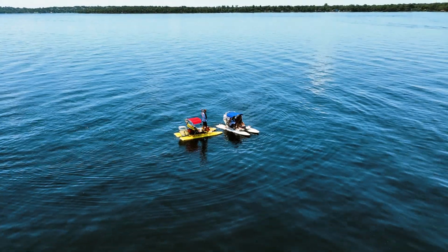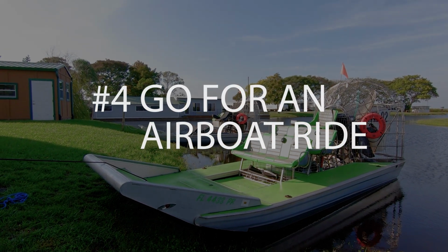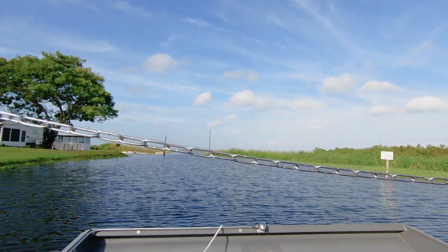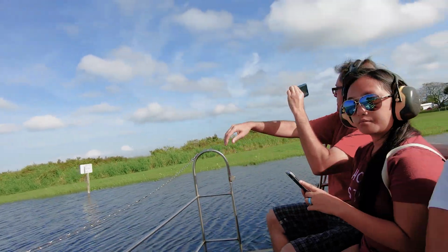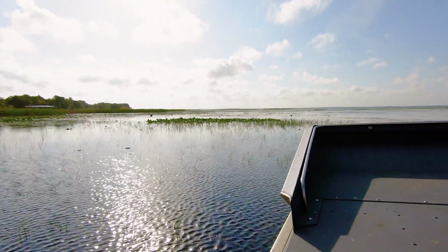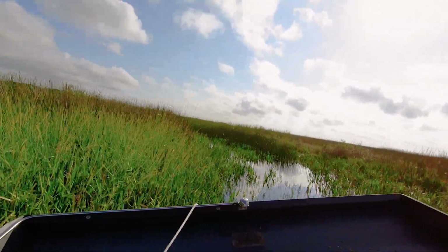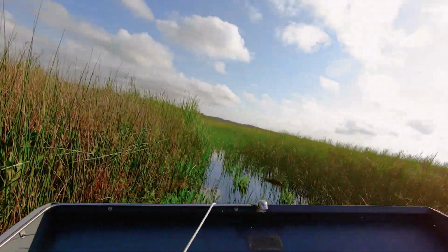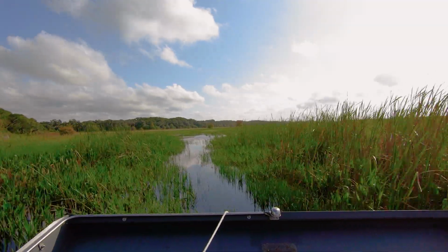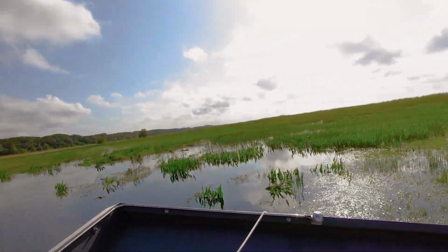As I said before, there will be a couple of themes over the course of this list, and another theme you may see is quite a few boats. If you're a little bit intimidated of driving your own boat, you can always leave it to the professionals and go for an airboat ride. After quite a bit of research, we ended up going with Wild Willie's airboat tours, and we had a great time. Neither of us had ever been on an airboat before, and we were amazed at how it can just plow over anything that gets in its way.